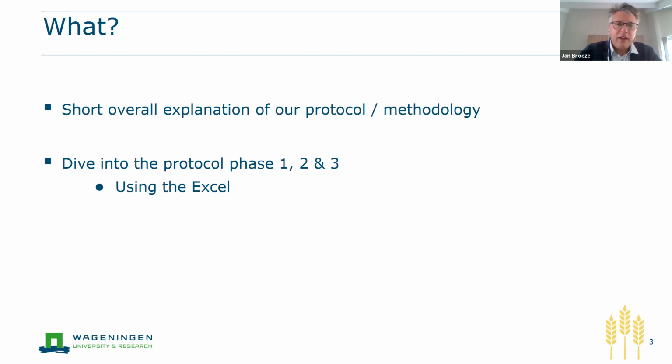We will specifically dive into the first steps of this methodology, the steps that lead towards an understanding of the food losses and waste, and some quantification. Further steps that we foresee are deriving more understanding about the causes and identification of potential interventions. We will work on that in the coming period, and we hope to share these additional tools later in this year.